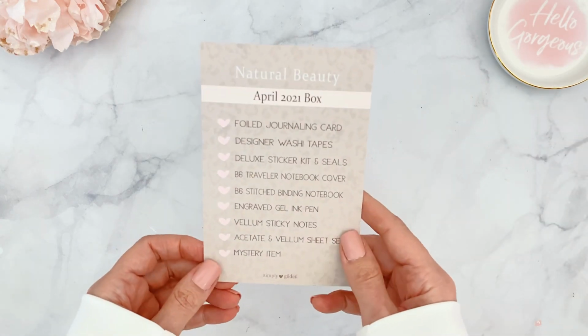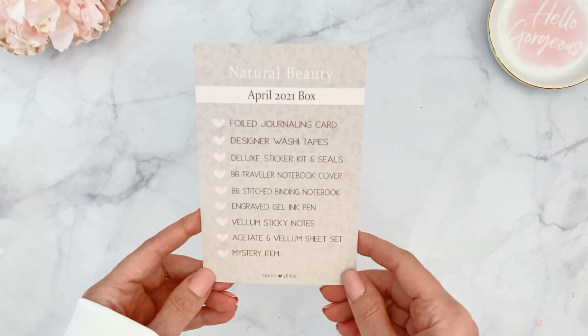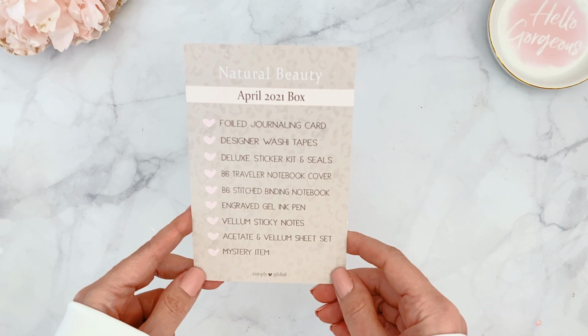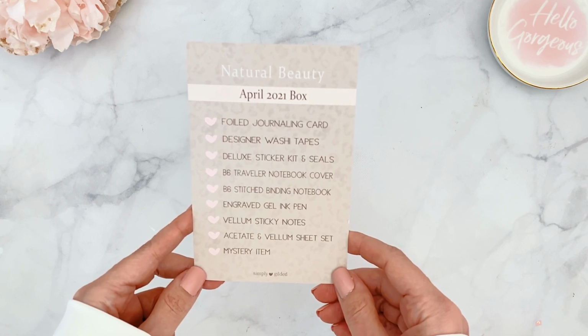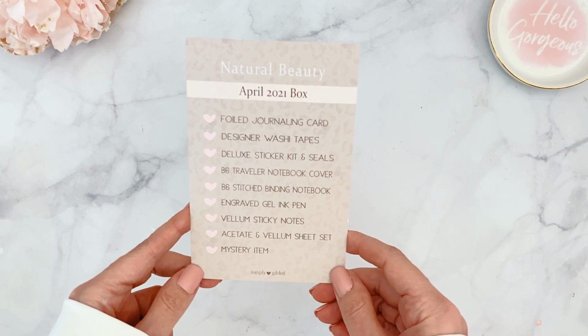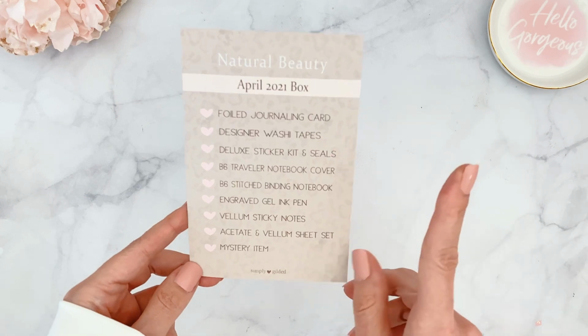So let's look at what's inside the box, and the best way to find out is by looking at the little menu card which comes with the box. This month we're getting a fall journaling card, designer washi tapes, deluxe sticker kit and seals, B6 traveler notebook cover, B6 stitch binding notebook, engraved gel ink pen, vellum sticky notes, acetate and vellum sheet set, and a mystery item.